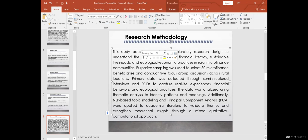Coming to the research methodology, this study adopted a qualitative research method, examining the relationship between financial literacy and sustainable livelihood and ecological economic practices in rural areas. We took 30 sample beneficiaries based on purposive sampling. Primary data was collected through semi-structured interviews and focus groups to capture real life experiences, financial behaviors and ecological practices. We used NLP based topic modeling and also integrated PCA. Academic literature was also considered to validate the themes and strengthen the theoretical insights throughout the mixed qualitative computation.